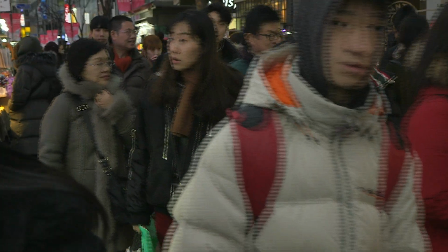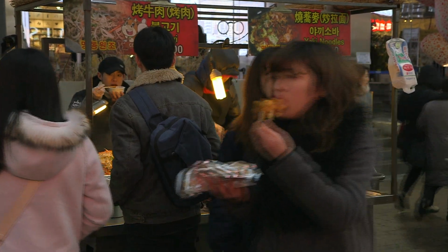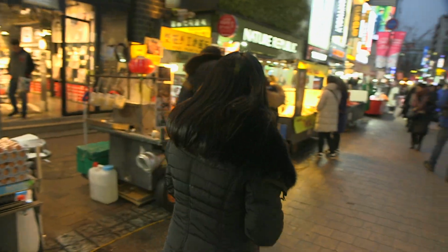So let me tell you, it's pretty cold out here right now. It feels like it's well below zero. But look at this place, it's so bustling. You would think people would be at home with the central heating on full blast. But no, you can't keep people away from Korean street food. I quite like it, it's a good atmosphere.